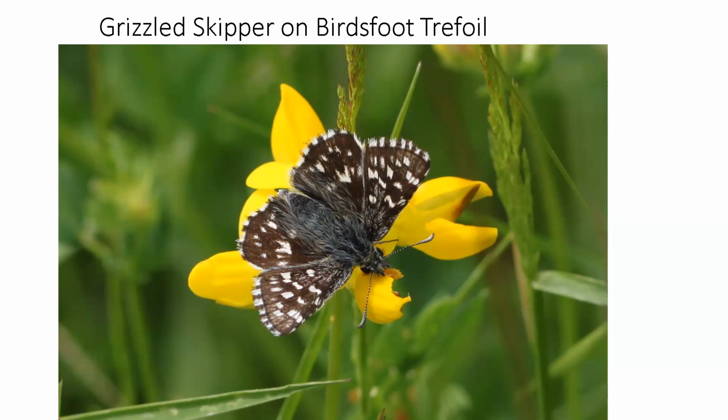Locally, the downs are managed for Duke of Burgundy. The food plants for this butterfly are largely wild strawberry and creeping cinquefoil, and they do need very short sward if they're going to do well. But I do see them.